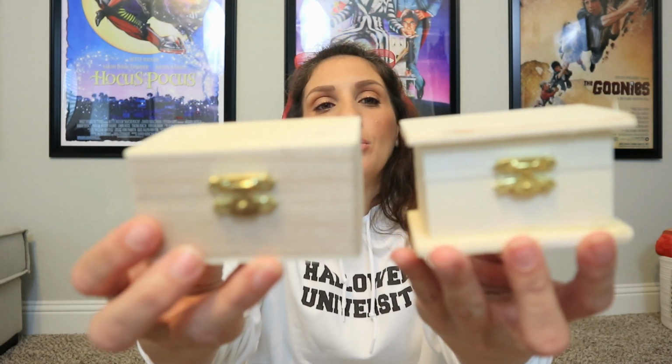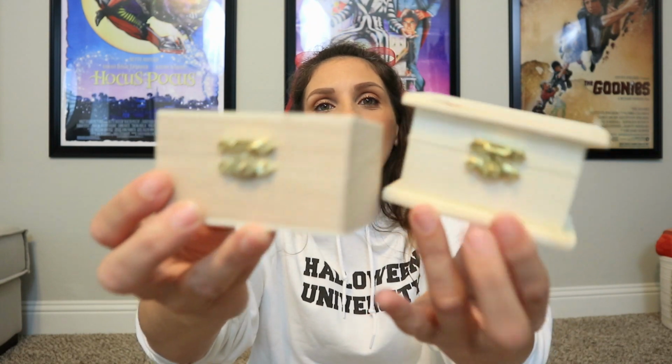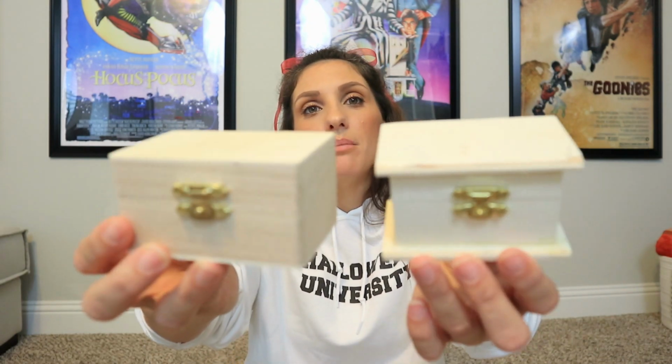I found these new DIY boxes with the clasp. How cute is that? Obviously, they're stripped bare, so you could Mod Podge these, paint these, customize them any way that you want. It would be really cute.